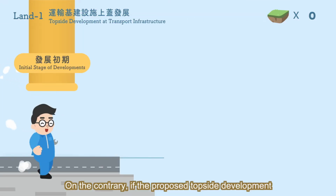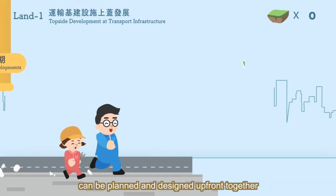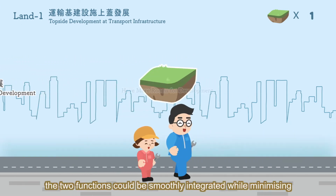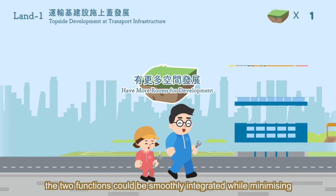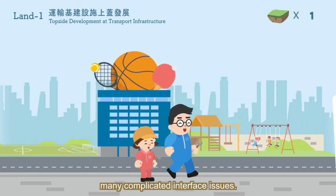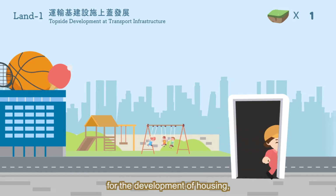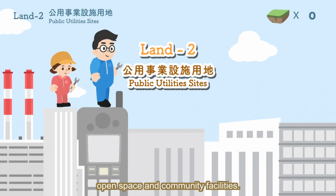On the contrary, if the proposed topside development can be planned and designed upfront together with the transportation facilities at the initial stage, the two functions could be smoothly integrated while minimizing many complicated interface issues. Such comprehensive planning could provide more room for the development of housing, open space, and community facilities.